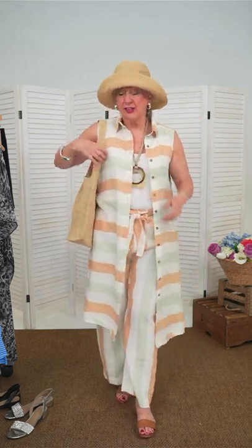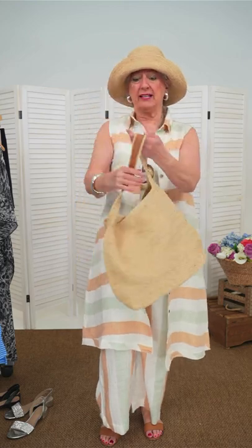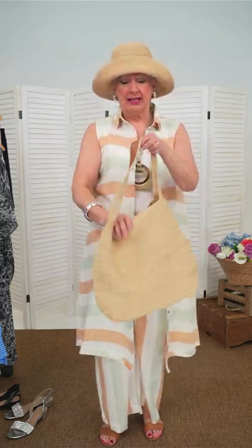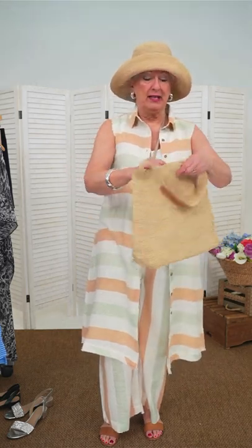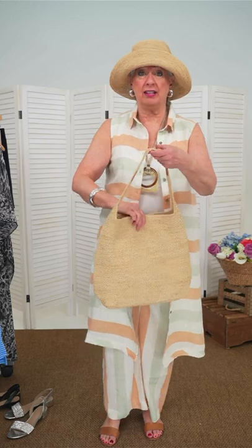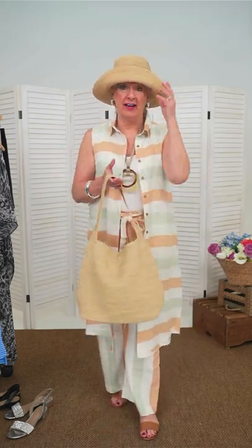So this is the hat and bag by Kaminsky. And this bag has leather along here and it has an inside magnetic snap. From what I understand from some customers, they've had this for years and years, as they've had the hat.